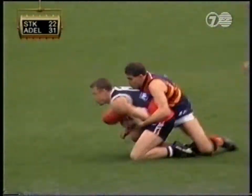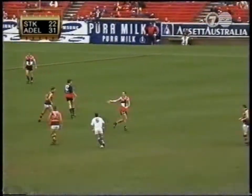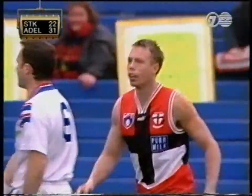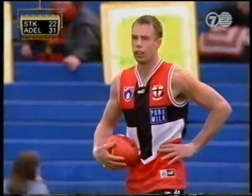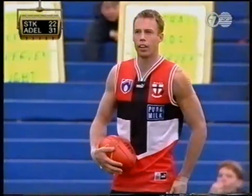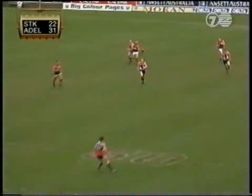Hudson waits on the bounce. Jarman swallows him up with a tackle. It's too high. Vardy couldn't get away because the free kick paid to Hudson in the front spot. That's just the one flaw occasion in Darren Jarman's game of just giving away those free kicks back there.